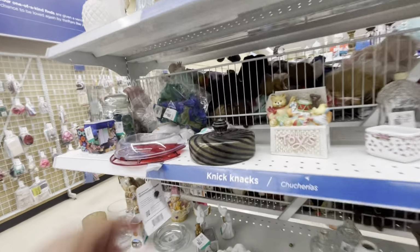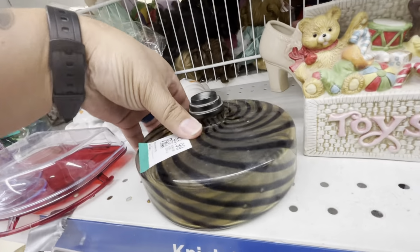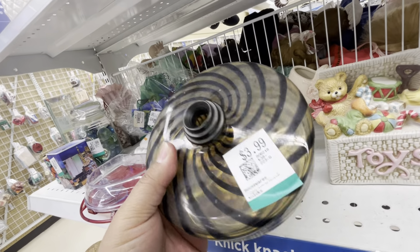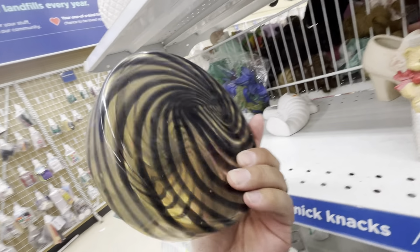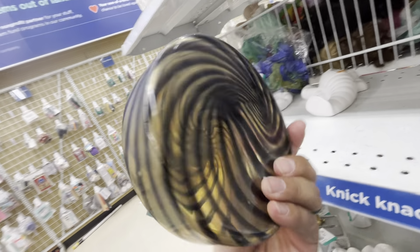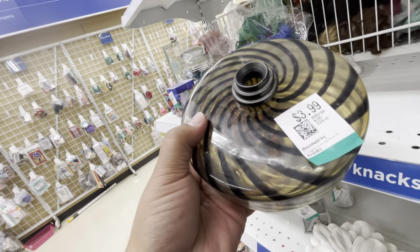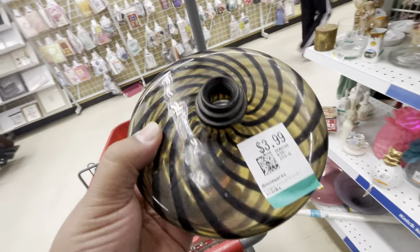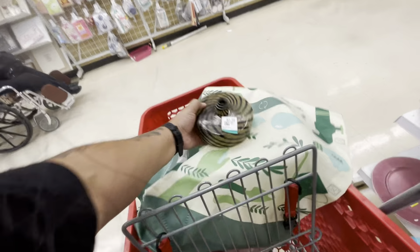Ooh, look at this beautiful thing. Is this an oil diffuser? That is pretty. Little metal piece on top. There are bubbles in here. Looks like it's hand blown glass. I'm gonna scoop this up. That's gonna be half price. No cracks, no chips. I like it.